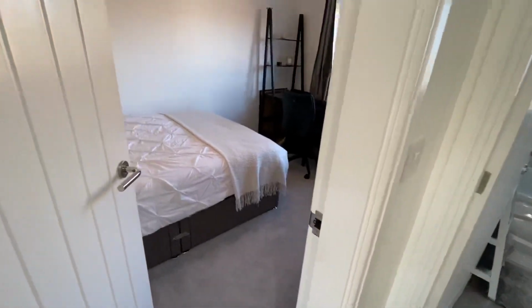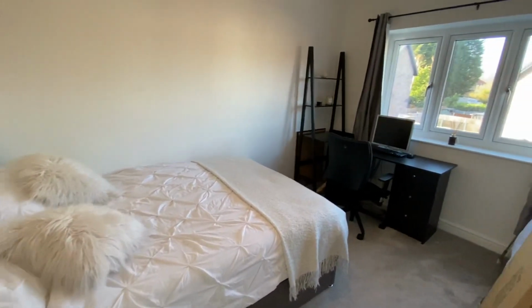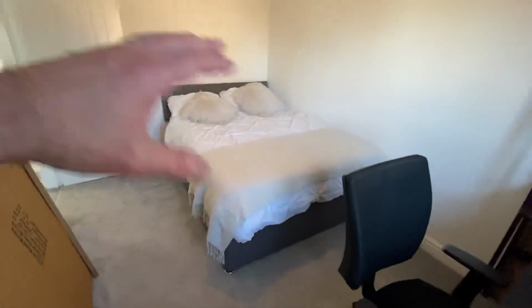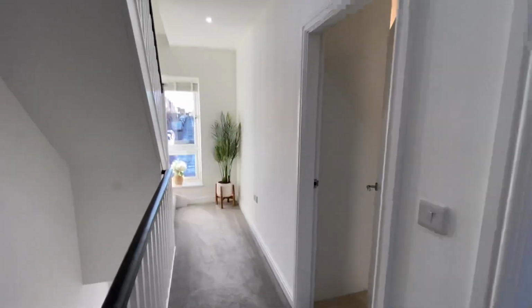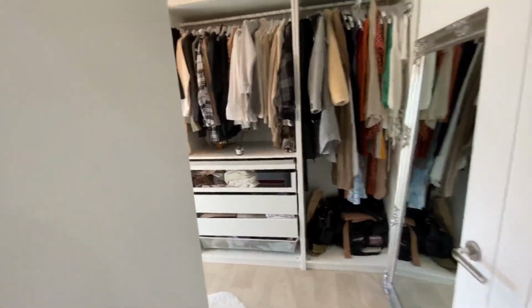Double bedroom to the rear. Again, really good size. So they're using this as a home office stroke spare bedroom. But as you can see, you can easily accommodate a double bed in here. Now, one thing I've found with this property, it's really warm. So energy efficient, keep the heat in. And I think in this day and age, that's what we need for houses like this.